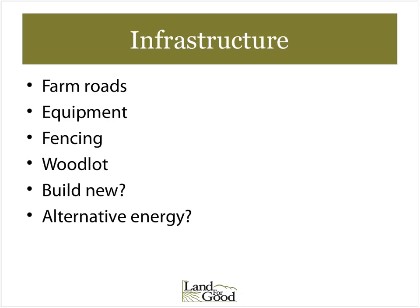Perimeter and interior fencing could be great, could be in poor shape. Whose responsibility is it to maintain, and is it necessary for you to have? Woodlot I mentioned, and then again, in terms of this necessary, desirable, and optional, can you build new, particularly on a rental property? This is a big question about not only landowner desires, but who owns the improvement, who pays for it, and so on. And then a lot more questions about alternative energy are coming up. Can you install solar or wind power on the property if that's a strong desire for you?